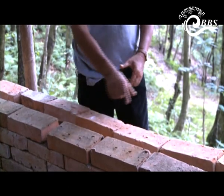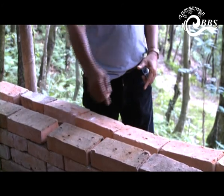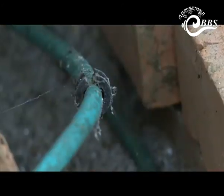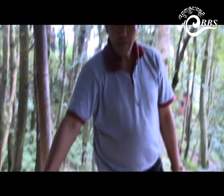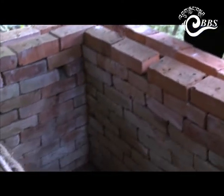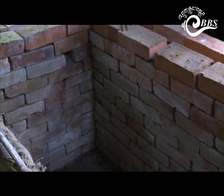Between the wall, there's a cavity, and the cavity is filled with sand. On the top of the sand, you can sprinkle water. Then when there's sprinkled water, the sand becomes moist. Then there's evaporation inside the cool chamber, and it will work as a cold storage. So you can store vegetables from 1 week to up to 15 days.